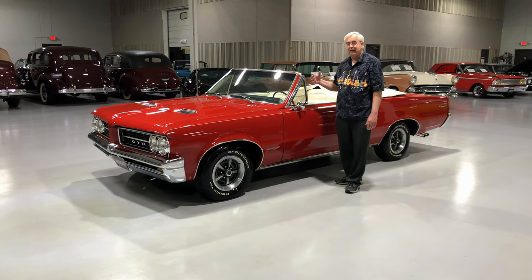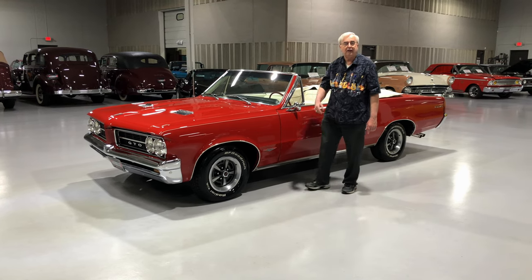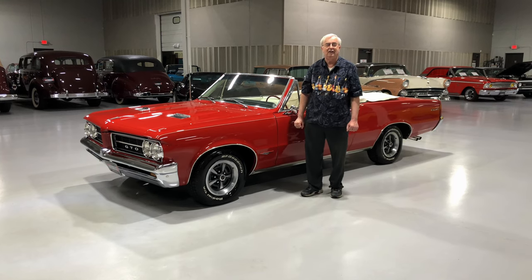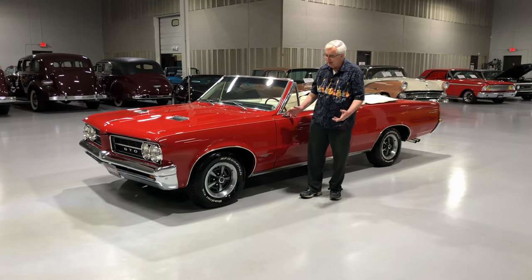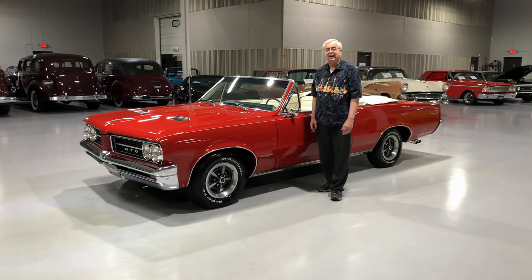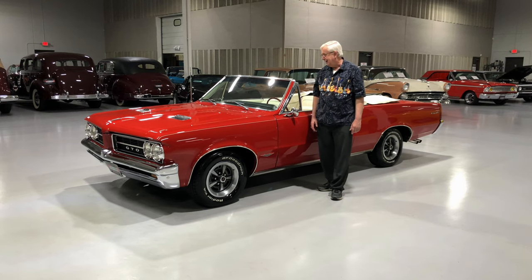I mean, you've got the 389, the four barrel, power steering, power brakes. Take a look at the pictures. We'll put those up right now and you can look at them, because that is just a stellar engine compartment. The best I've seen in a long, long time. The whole car has everything about it. GTO stands for performance. It was the iconic car of 1964, and it kind of started the muscle car craze, at least for a lot of people at that time.